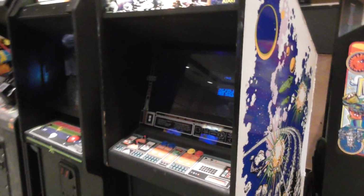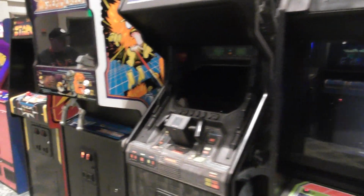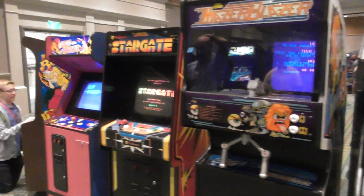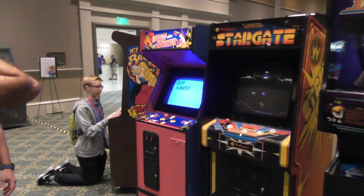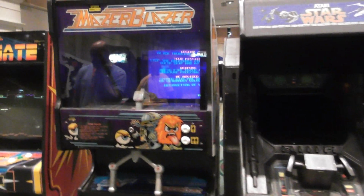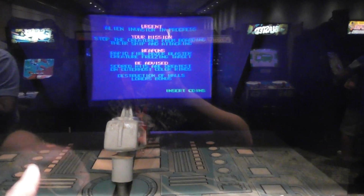Got Asteroids Deluxe. Liberator. Nice original Star Wars. Stern. That's a Mazer Blazer. We got a Cliffhanger over here. Looks like it's running on an original Laserdisc. It was working when we first got here. And Stargate. Mazer Blazer uses the thing to make it look like it's a bigger screen on it.